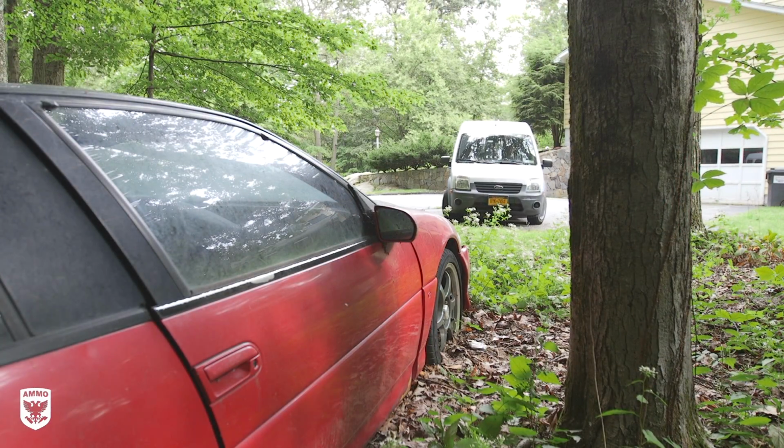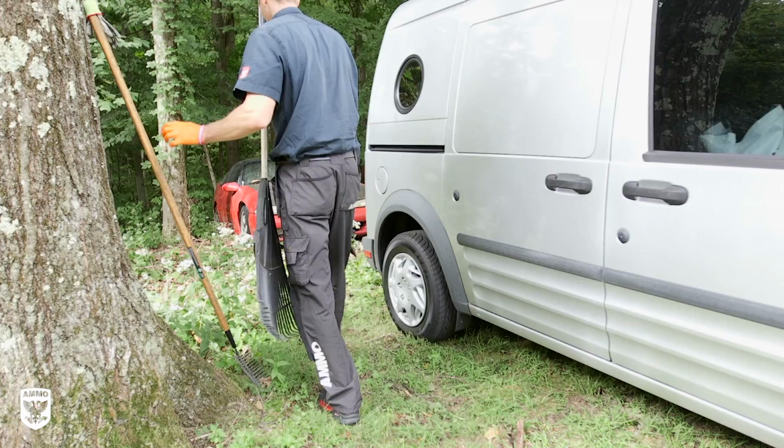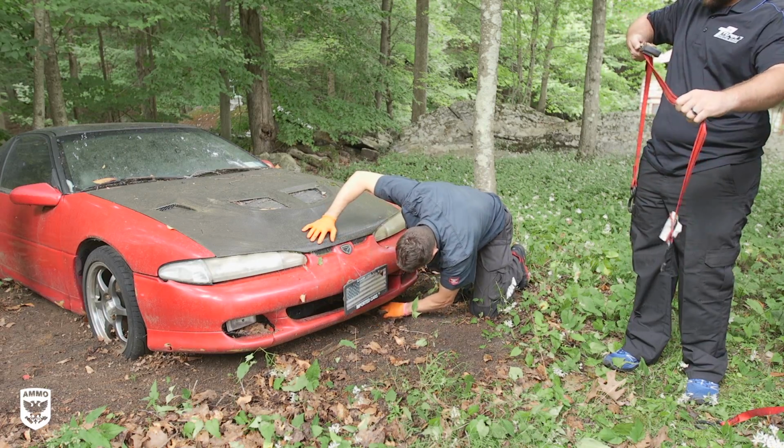Well, first things first, I needed to get the car out of the woods, so I called my buddy Dan to help me dislodge the Talon from its grave with his new van. To do this, we raked around the car and then tried to dig out all the dirt around the wheels, thinking it would just pop out with the van.